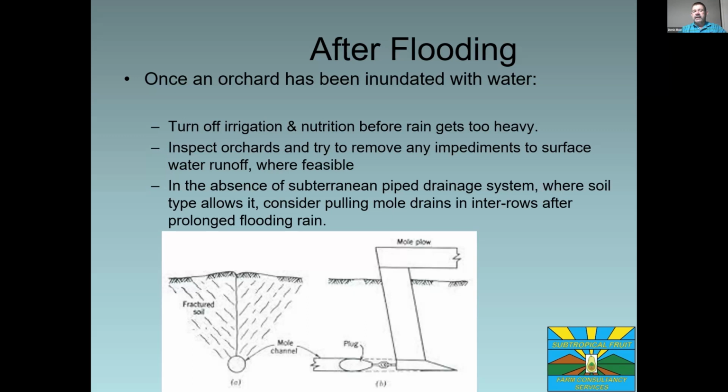So inspect your orchards and try to remove any impediments to surface water runoff where it's feasible to do that. So often you might get soil slumping and blocking off water runoff, or trees getting caught up within the runoff area. Try and remove those to assist with surface water runoff. And in the absence of a piped drainage system or a professionally designed drainage system, where the soil type allows it and where you can get machinery in, consider pulling mold drains in the interrows after prolonged flooding rain.